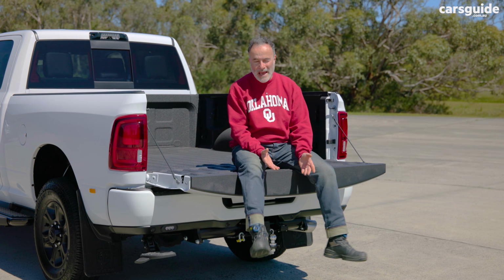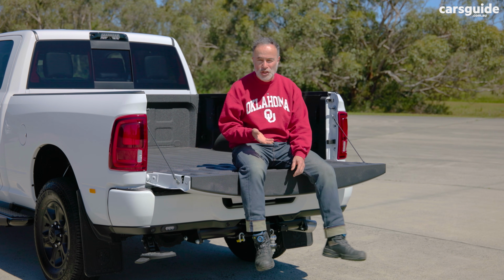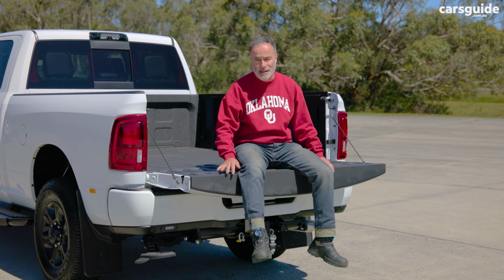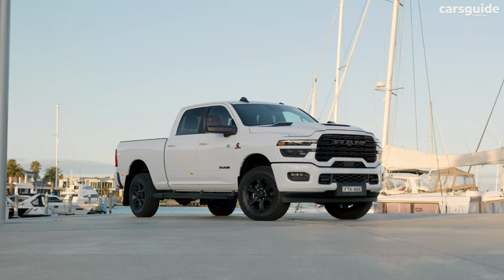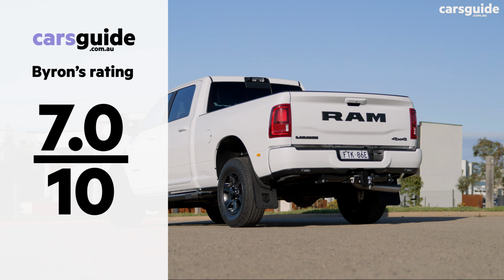If you're a grey nomad looking for something to do the big lap in, or a big caravanner or boater who needs something for a weekend getaway, then this sort of truck makes sense. And the changes that Ram has done to its heavy duty series is profound. In fact, it brings it right up to speed with the best in class.